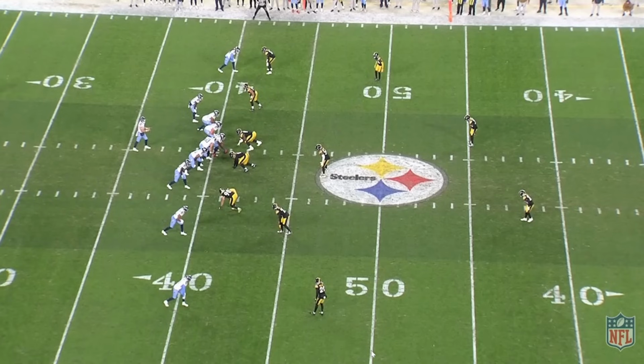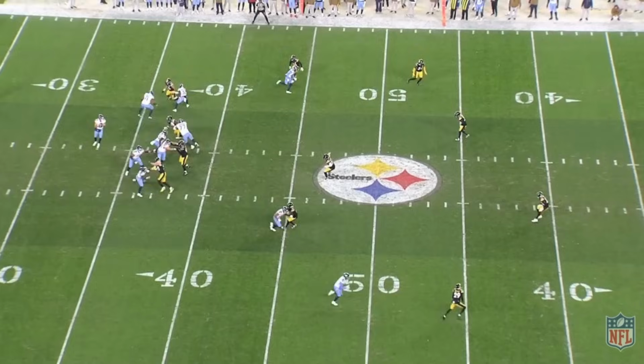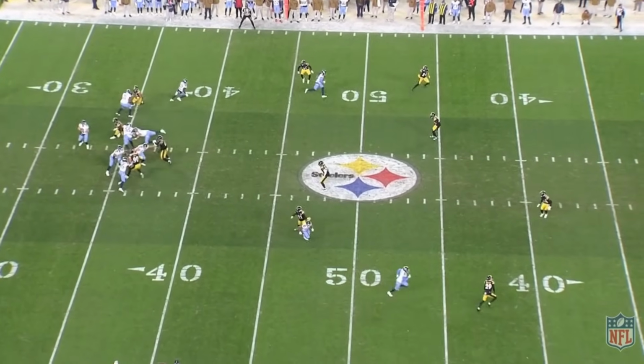Just a really hard ass 3rd and 15. 3rd and 15 is hard as hell at any level, let alone the NFL. To get somebody this open and have this kind of quarterback play, pretty damn impressive. Look at the pocket movement. I mean, he's getting smacked. Y'all, this is pretty sweet.